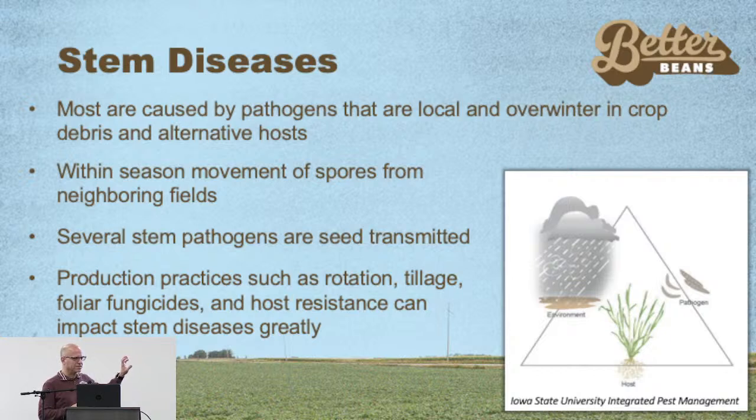In most cases, the pathogen is present. It's always the constant in our disease triangle. So we have to have those three components to get disease. That's the simplest explanation of what causes disease: we need a susceptible host, we need a conducive environment for both the host and the pathogen, and then we need the pathogen present. So we always have the pathogen present. We're kind of changing the game on the pathogen when we do our crop rotation, which is a good thing.